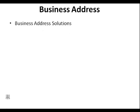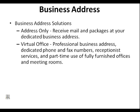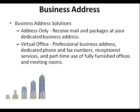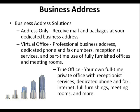There are business address solutions available at companies like Regis, including Address Only, where you receive mail and packages at your dedicated business address. Virtual Office, which comes with a professional business address, dedicated phone and fax numbers, receptionist services, and part-time use of fully furnished offices and meeting rooms. You can even get a true office with your own full-time private office with receptionist services, dedicated phone and fax, internet, full furnishings, meeting rooms, and more.